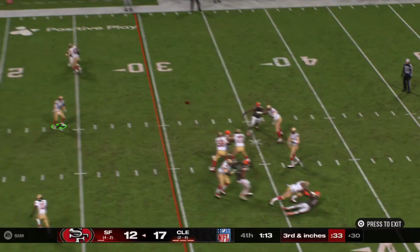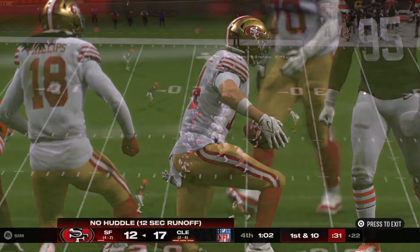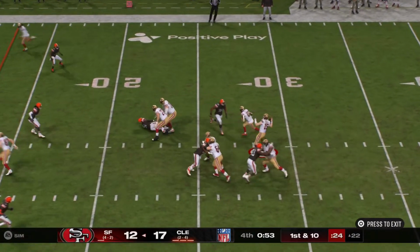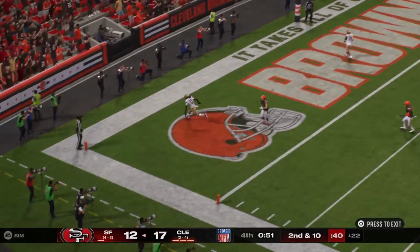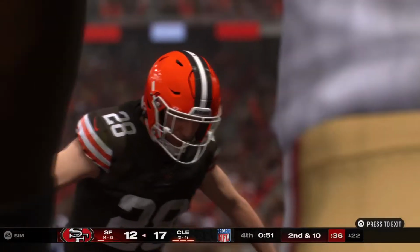Back to throw. That is caught. And he is going to have a 49ers first down, and he'll have it by plenty as they're able to keep the drive alive on 3rd and inches. Oh, he had a man open. He overshot him. It's incomplete.